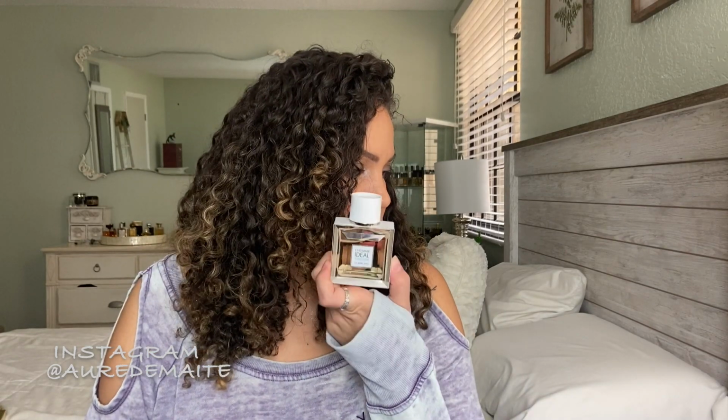It says $29.24, and this is for what size? 1.6 ounce, which is what I have here. Yep, 1.6 ounce, 50 ml for $29.24. I mean, seriously, you can't really beat that.